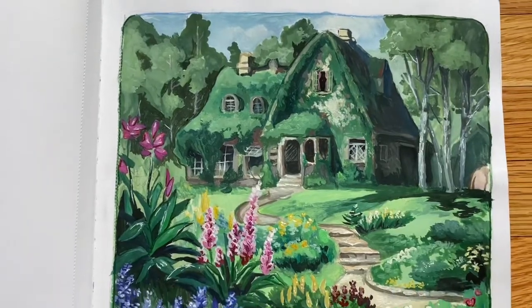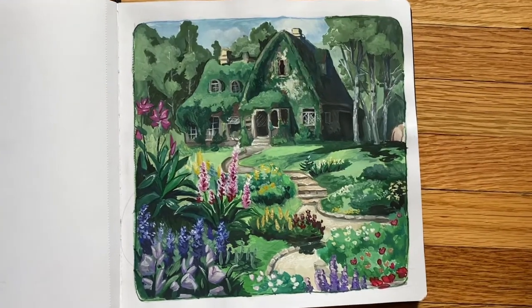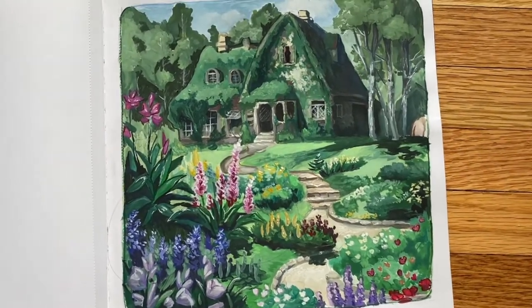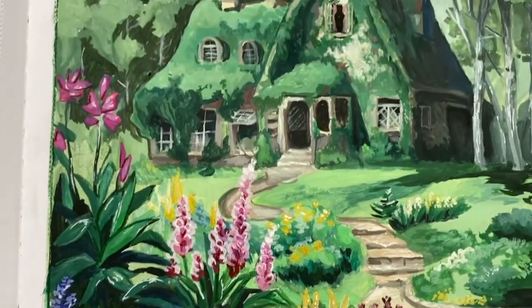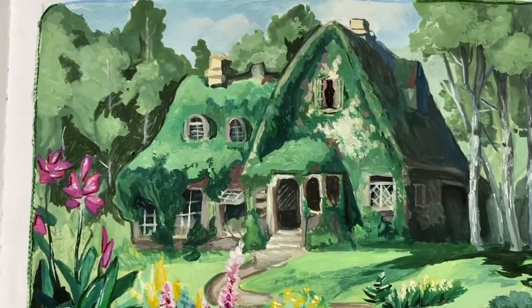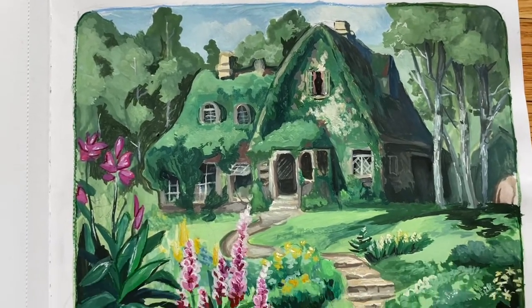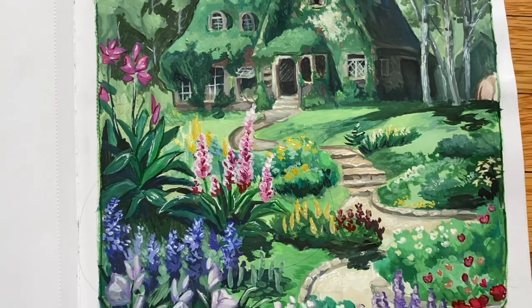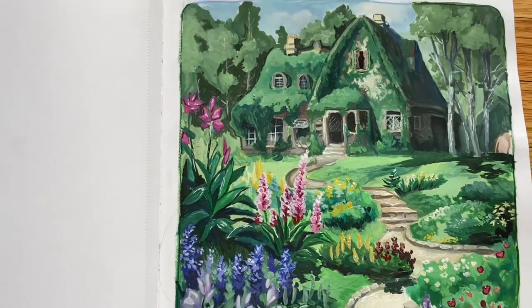Here's the finished product. I am literally so happy with it. I can't believe I made this. I do love all the pretty, cute flowers in the foreground. My favorite part is probably the cottage. It turned out with such a nice 3D effect. It really looked like a cottage, with all the details, like the lighting and the insides, the shadows, the shutters. It just turned out wonderful.